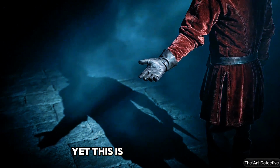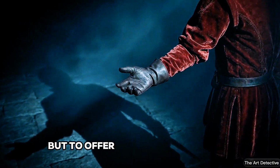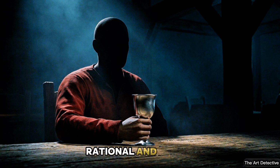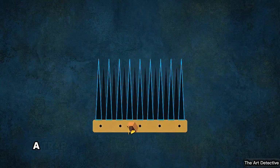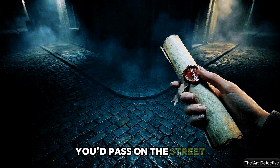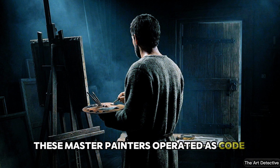Yet this is Mephistopheles, the demon from the Faust myth. He arrives not to terrify, but to offer a bargain. His power is entirely dependent on his ability to appear charming, rational, and human. This is the ultimate rule of deception. A trap only functions when the surface feels safe. If the devil looks like someone you'd pass on the street, you never think to look for the contract in his hand. These master painters operated as code breakers.